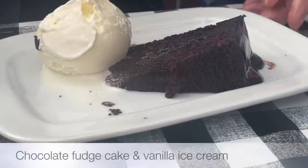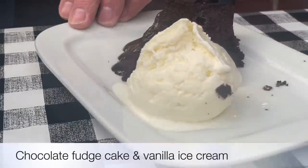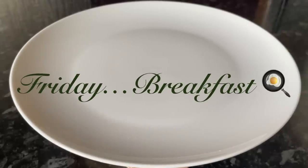And he had some chocolate fudge cake and ice cream. I couldn't manage anything else. I was absolutely stuffed. And then moving on to Friday breakfast, this was us just before we left.